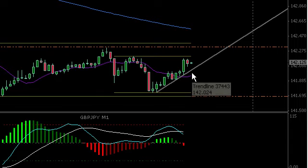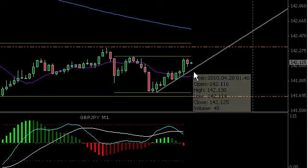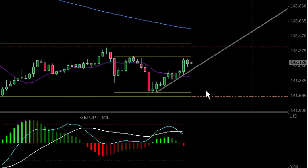So making pips on the way up and making pips on the way down with the trend if we got another good move with the trend. So that's another good way of trading.